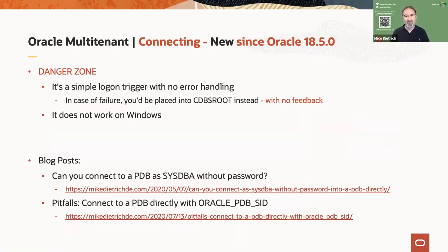What we are doing in the background is a simple trigger. And this simple trigger has absolutely no error handling. So in case of failure, you don't see an error. In case of failure, you'll be put into the CDB$ROOT with no feedback. And by the way, this does not work on Windows. I filed bugs for both things, no error handling and does not work on Windows. You find it on a blog.